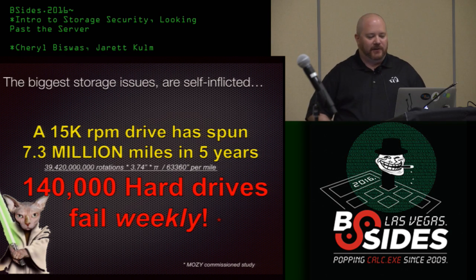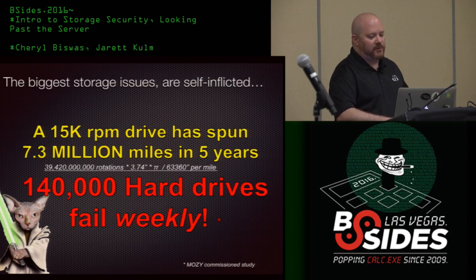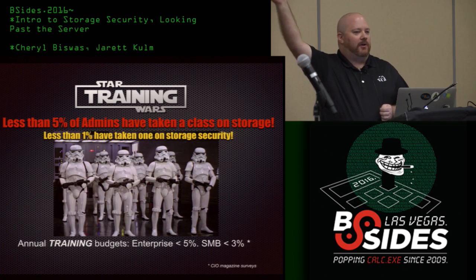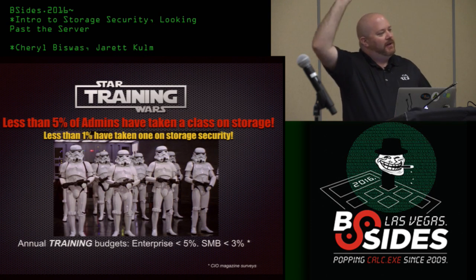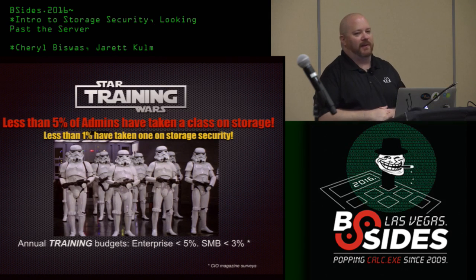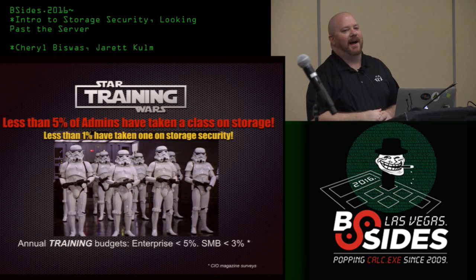The best thing we can do, once again, is to equip ourselves with the knowledge of how all these products work. So who here has actually gone to a class on their storage that they might have at their companies or customers? What about a storage-based class with security, like a security-focused class? 2 people in this group, and that's actually pretty high.